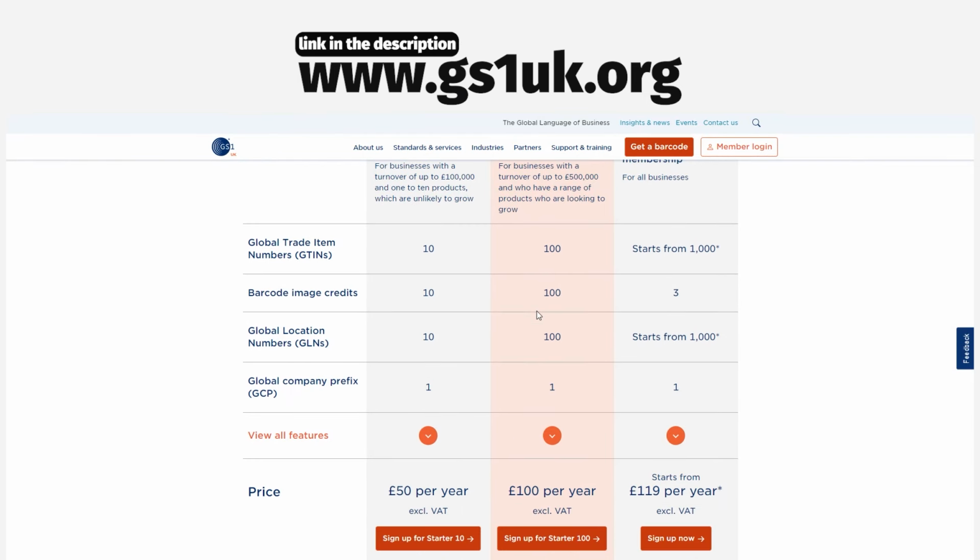Now, GS1 barcode offers 100 barcodes for £100 a year, excluding VAT, so £120 a year in total, which comes down to around £1.20. I think if my maths is right, £1.20 per barcode, or it's less than that. So that means you can use that barcode on your actual product, so you can get it printed on the product, as well as use it to list that product onto Amazon.